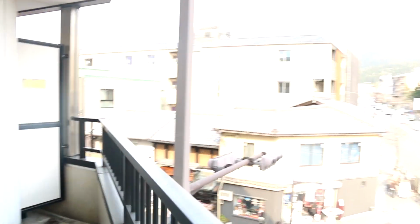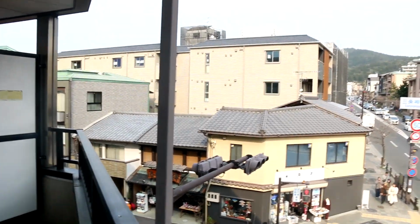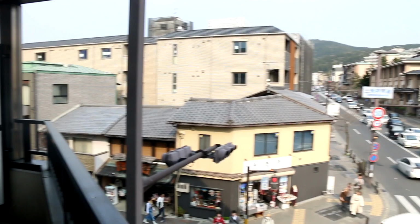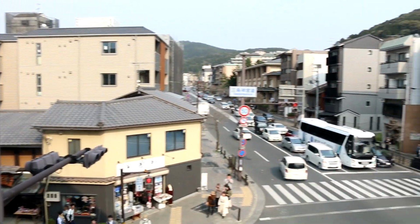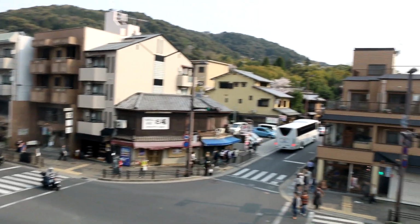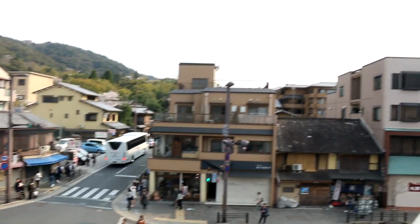Oh, and then let's have a look outside. I mean, it's thin, but look how big it is. Oh my lord. So let me show you the view. Can you see it? So we're looking right down on this crossing, which is really cool, man. And then here it is. We can see the mountains, or I suppose hills, way in the background. Do you see how beautiful? You can spot out some cherry blossom trees.